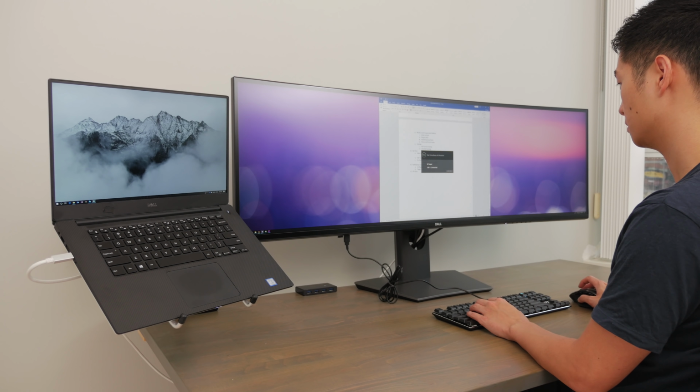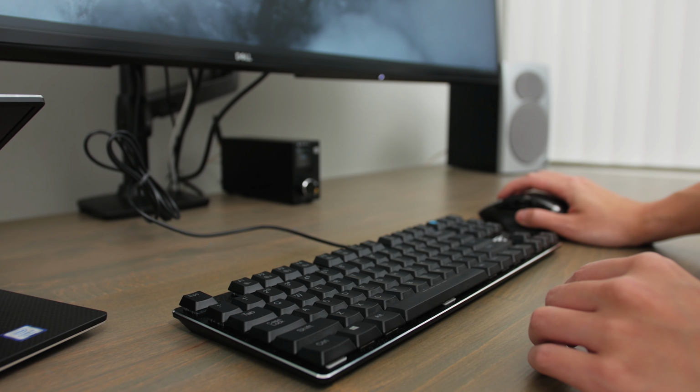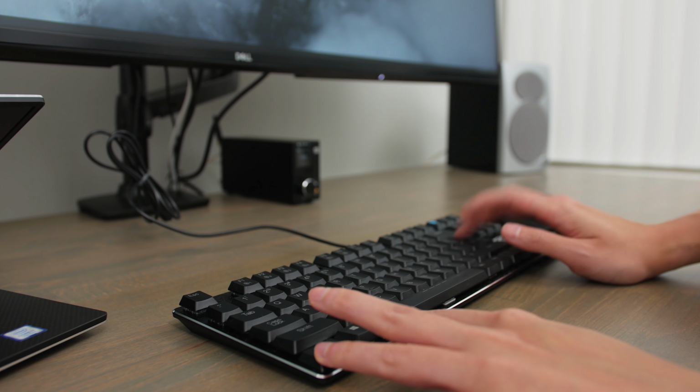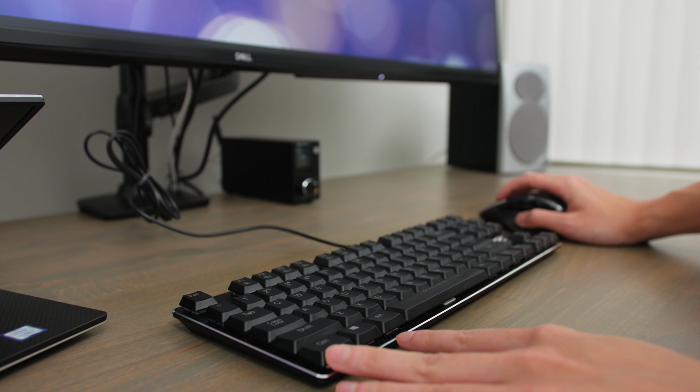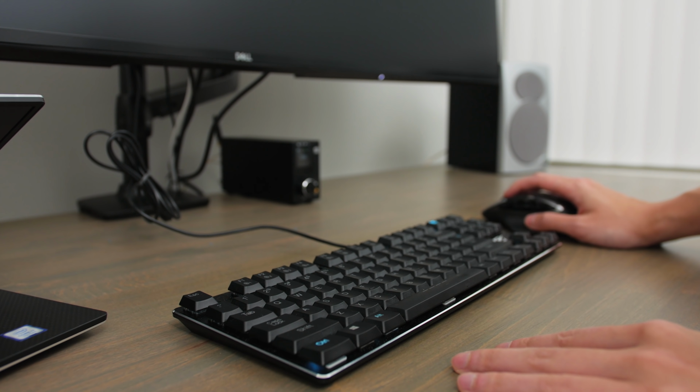You can also program a keyboard shortcut to make switching display inputs even faster, but there's a small bug that prevents the USB inputs from switching over if the other system's display is asleep. But this isn't an issue if you use the physical buttons instead.